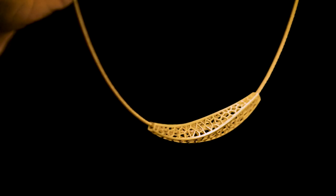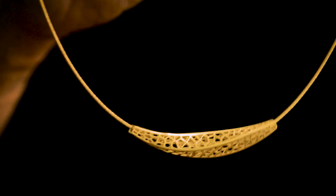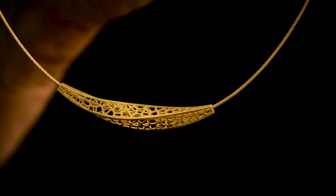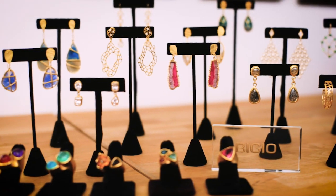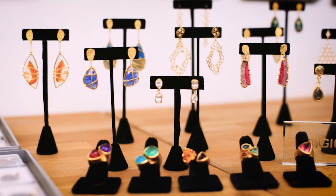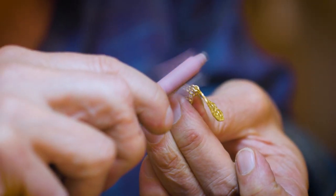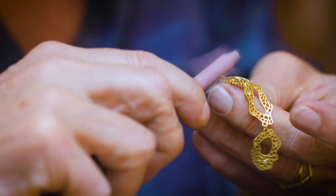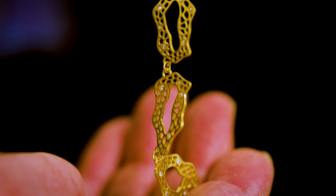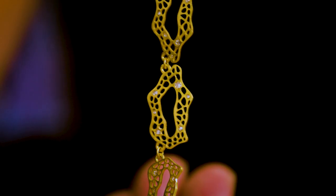But at the end of the day, a piece of jewelry is about the person that is going to get it and their own desires and their own preferences. And what I try to do is bring my ideas and my inspiration into something that will work individually for the person. Like, for example, this has diamonds, but it's not so blingy that you wouldn't consider wearing it.